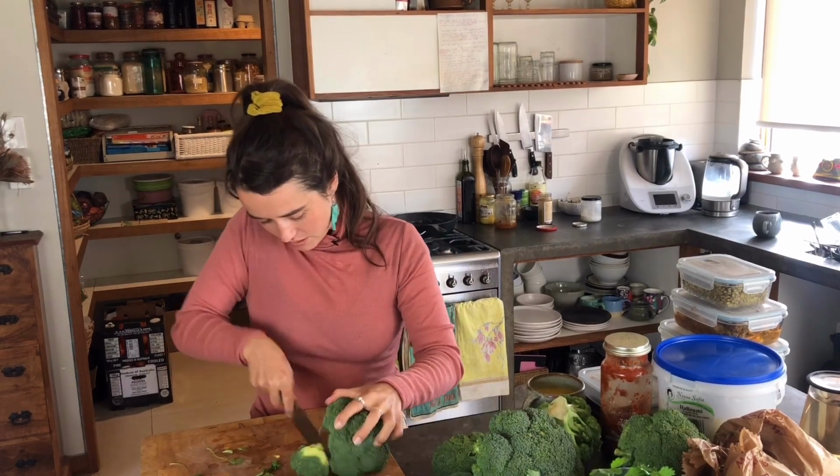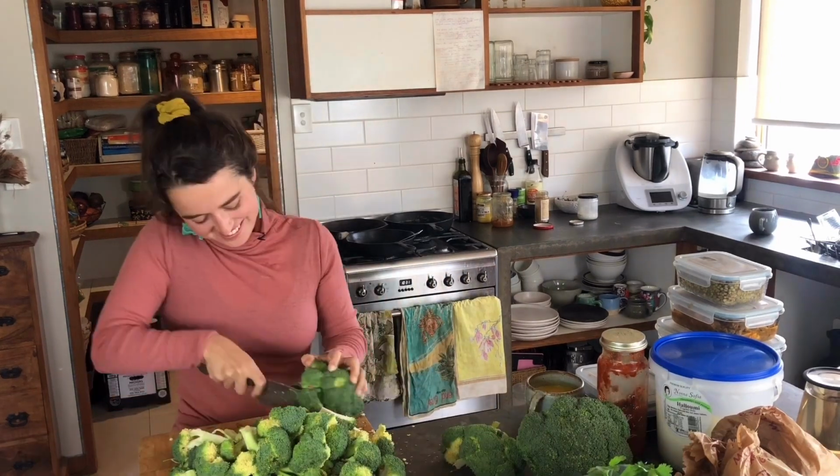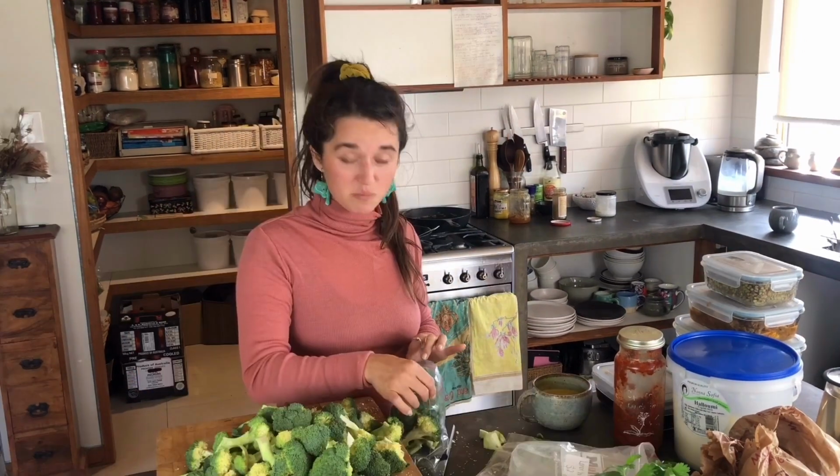So kale lasts really long, so that's a good green to get, as well as silver beet. We've got plenty of broccoli because broccoli freezes quite well, so you would think freezing would actually be bad because it's not like fresh, but it actually preserves the nutrients really well, especially in the case of things like broccoli. I'm just going to chop it up into little florets. Okay, so I've chopped up all of that broccoli and I'm just popping it into some recycled Ziploc bags.